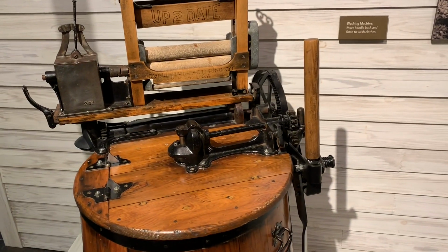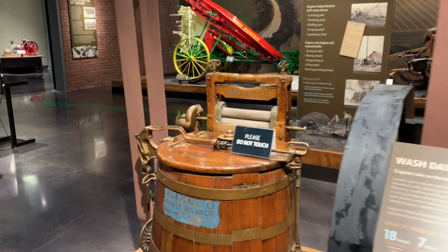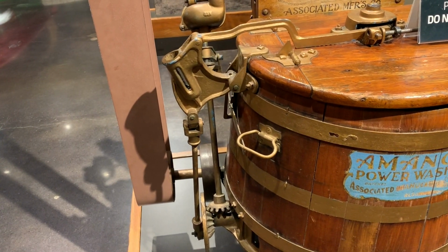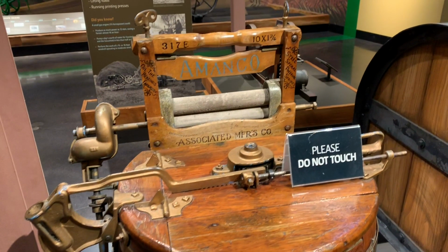What does it take to wash a load of laundry? 18 hours, 3 people doing laundry by hand. Whew! And 7 hours, 2 people using a hand-cranked washing machine. 5 hours, 2 people using an engine-powered washing machine. And today, 20 minutes with a modern-day washing machine.